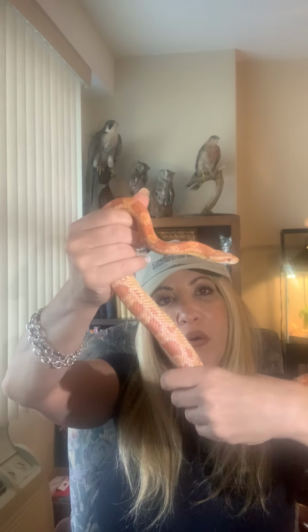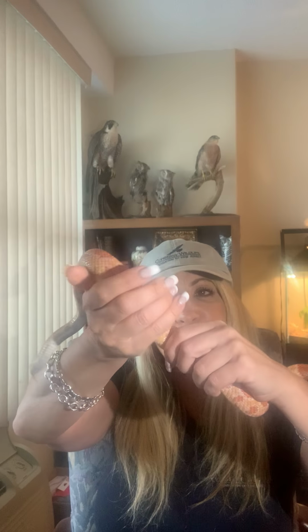And then she will unhinge the bones in her jaw in order to fit the animal in, and she will swallow it whole. No chewing for Rachel. She will absolutely swallow them whole. And then it takes them a few days to digest.